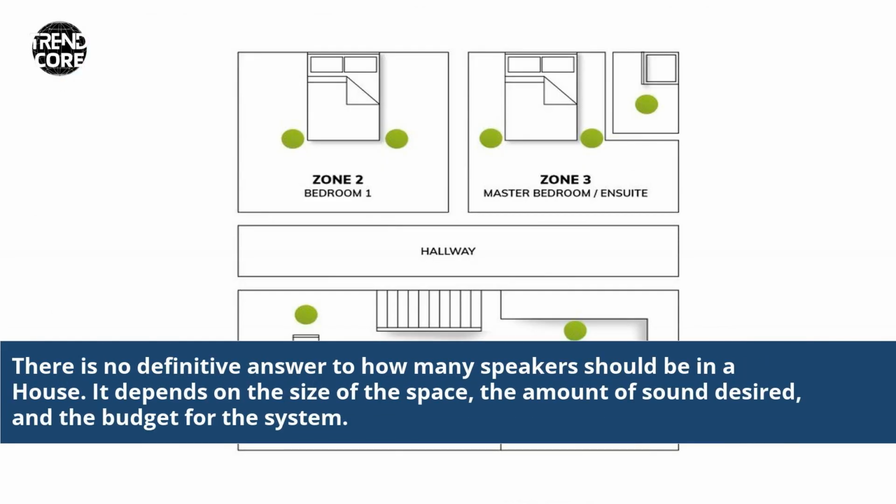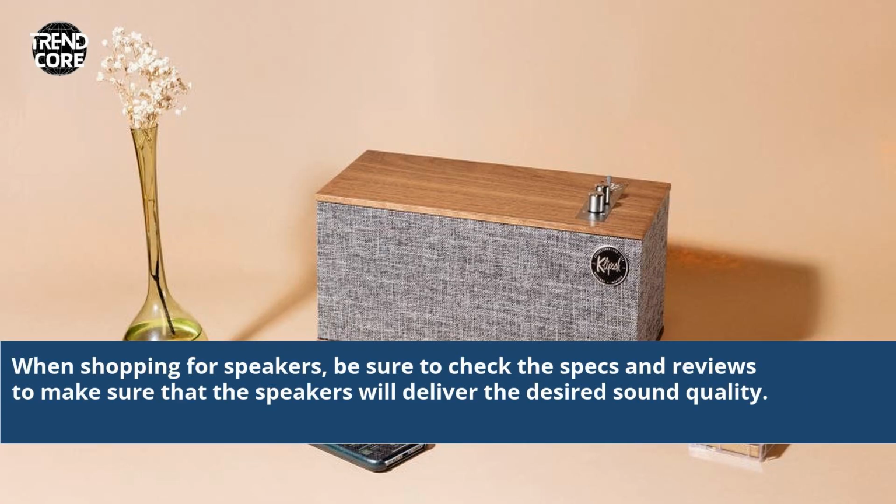There is no definitive answer to how many speakers should be in a house. It depends on the size of the space, the amount of sound desired, and the budget for the system. When shopping for speakers, be sure to check the specs and reviews to make sure that the speakers will deliver the desired sound quality.